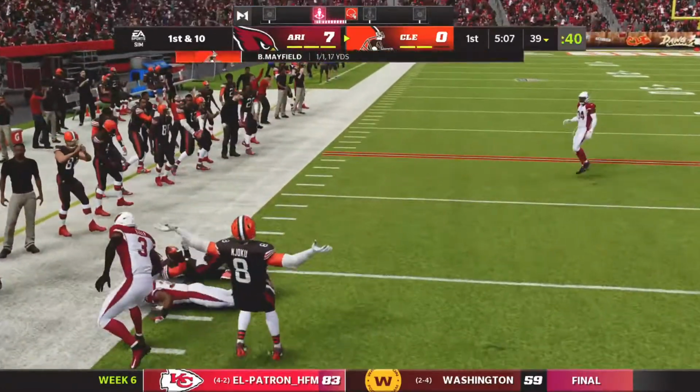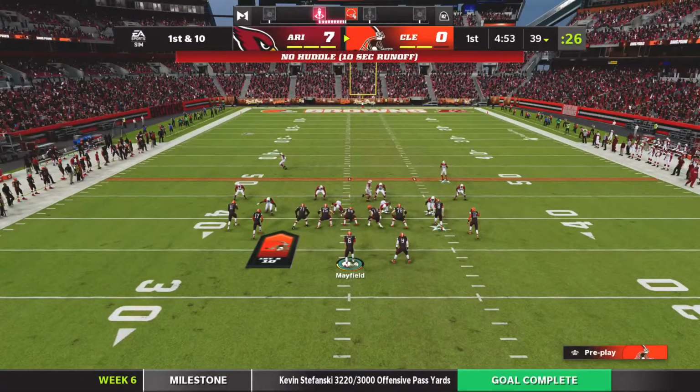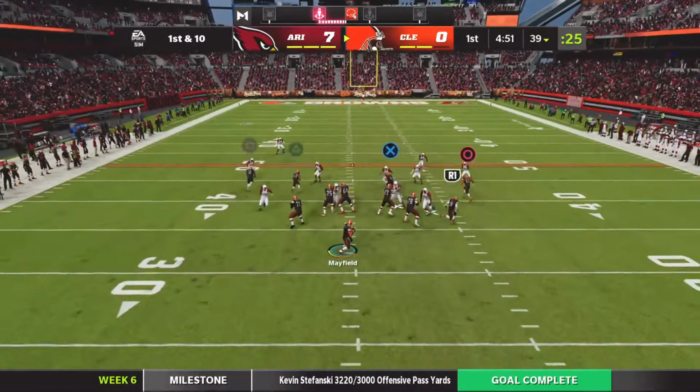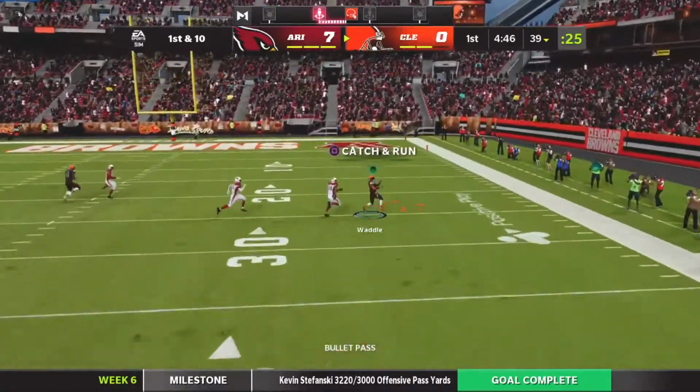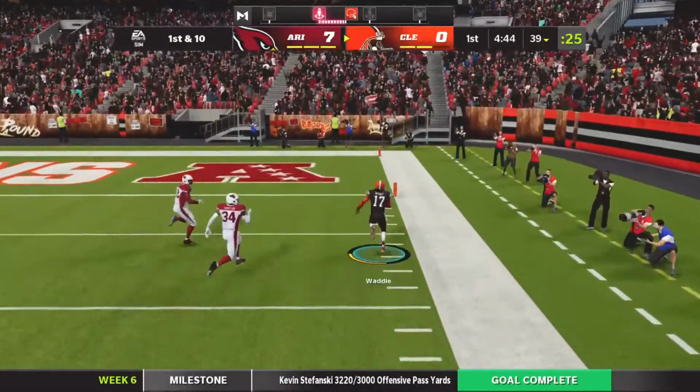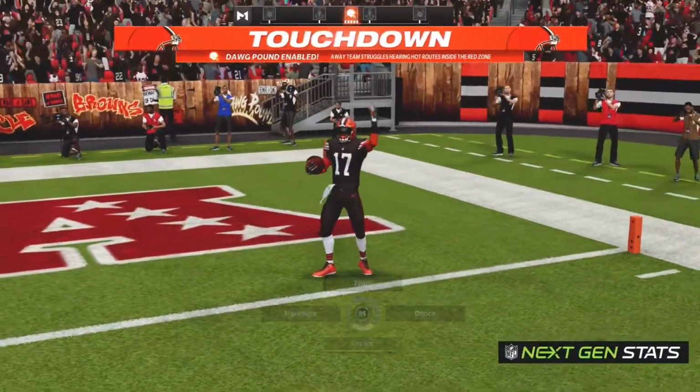There's the rookie from Auburn, Anthony Schwartz. And he gets this one just shy of the 40, down at the 39. On 1st and 10, Mayfield. He'll rifle this one deep right side. It's caught inside the 25. And all the way in. Touchdown.